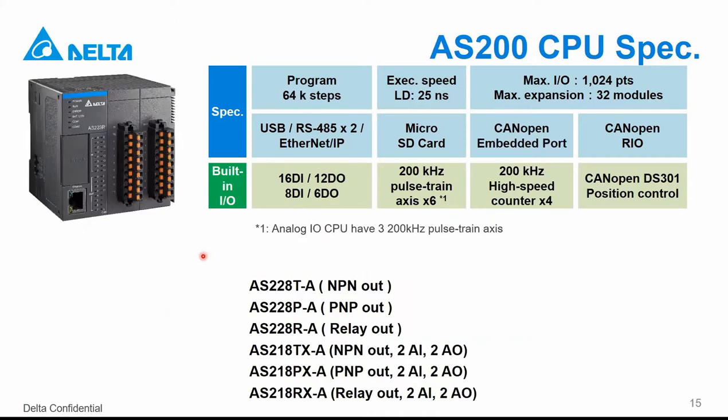And the AS200 has 64 kilosteps. Again, if you multiply by 4, it is around 256 kilobytes. But the execution speed is the same as the AS300, 25 nanoseconds. Maximum I/O points and maximum expansion modules are the same, 1024 points or up to 32 modules. Again, according to output type, there is NPN, PNP or relay type, or there is an additional module which has a built-in analog input output. So for small applications, instead of getting an analog module, these modules already have built-in analog input and output. Okay, so this is the AS200.